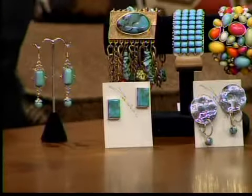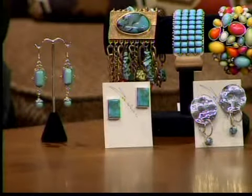I agree. Absolutely gorgeous. And Gertrude Zachary's having a wonderful Valentine's special right now. Oh, she is? Yeah, so if you purchase anything over $100, you get an additional 10% off. That's great, and take advantage of that, and that's through Valentine's Day. Yes, and then of course we always have lots of fun of more cheap and cheerful, like this necklace here.